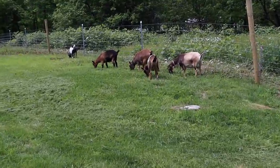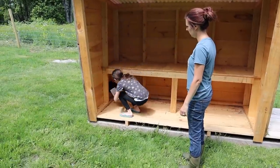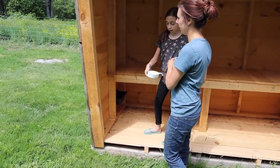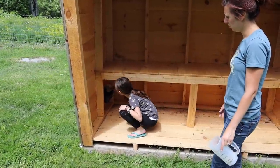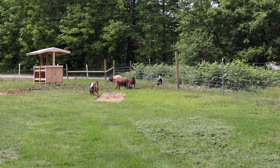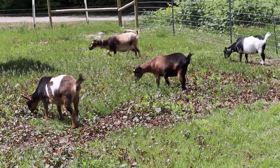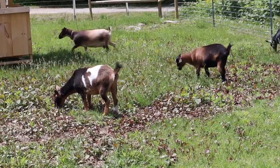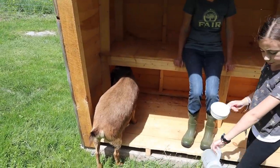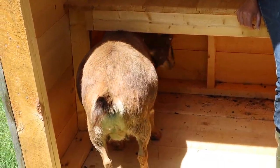And of course, I like the fresh mowed stuff. Girls, want to try out the mineral feeder? You're too busy eating some nice fresh grass. We got one taker. You like that, Blossom? She must. Oh, she went to the baking station.